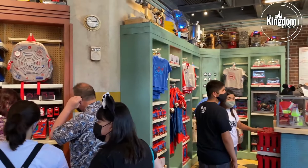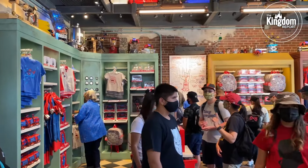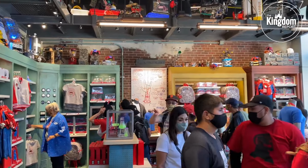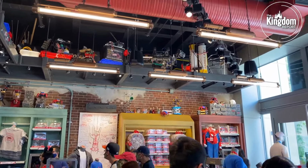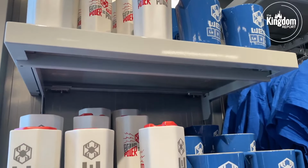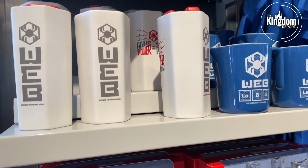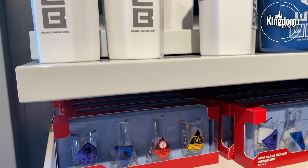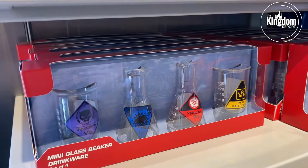I think it's kind of neat that they put the scoreboard for Web Slingers in the shop as well. I think that's a fun little touch that makes it more fun to compete, I guess I should say. And I'll look at some of the cool merchandise. I really love these web mugs, and then along with these basically shot glasses that are really cool. And I think that they were a really great idea, and I might even buy some someday.